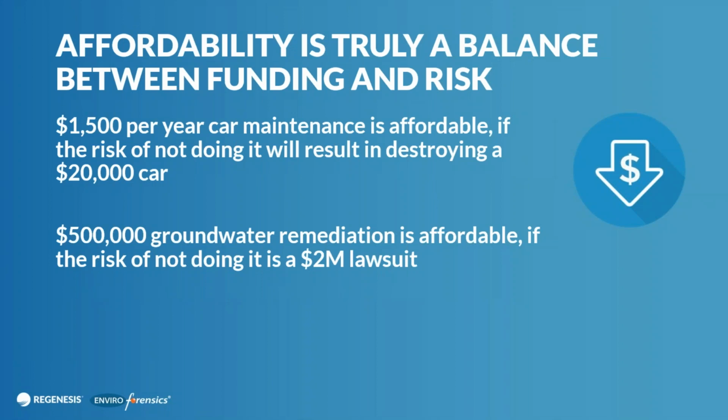Let's say, for example, as a father, I'm trying to convince my son to take his car to get the oil changed. $1,500 a year for car maintenance is affordable if the risk of not doing it is going to result in destroying the car. It's a cost that makes sense and it's affordable. Bringing it a little closer to what we're talking about here, $500,000 groundwater remediation is affordable if the risk of not doing it's a $2 million lawsuit.